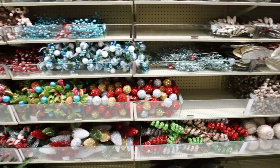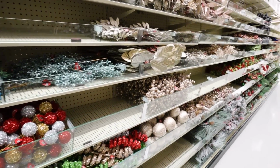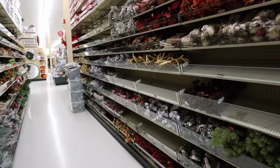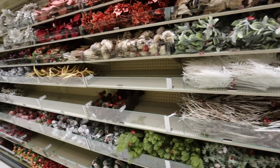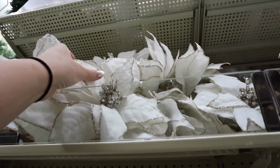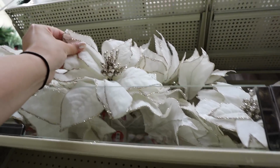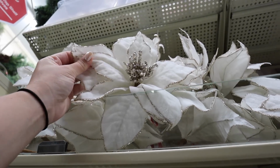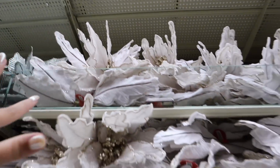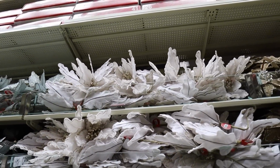They already have tons of Christmas picks. This is such a fun way to just add to your tree, and this aisle is already almost completely stocked. I want to show you some of my favorites. I love sticking flowers into my tree, and I really like these ones. I have another one from years past that they also have. They have it right down here. I have a bunch of these, but I think I'm gonna upgrade this year and add a lot more to my tree.